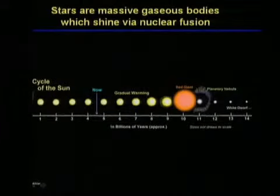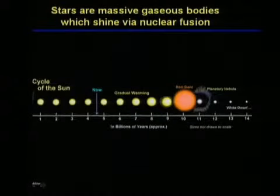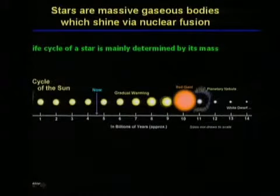Now stars, the sun being our closest example, are massive gaseous bodies which shine by means of nuclear fusion reactions going on in their core, converting hydrogen into helium, releasing tremendous amounts of energy in the process. And the life cycle of a star, it turns out, is entirely determined by the mass of the star when it's first formed. Typically, we believe that stars are formed in clusters when something causes a region of space that contains dust and gas to begin to collapse upon itself gravitationally.